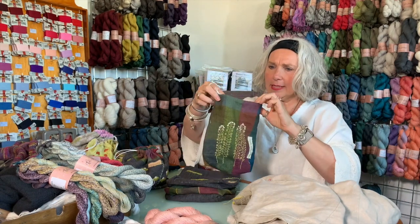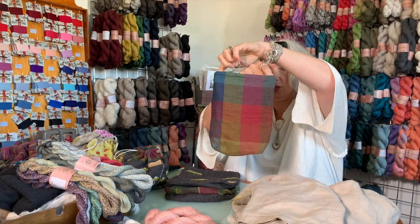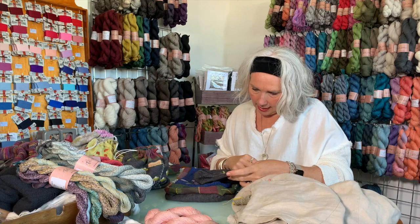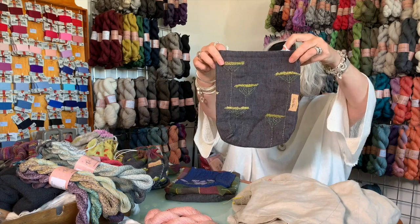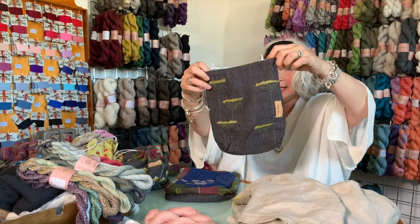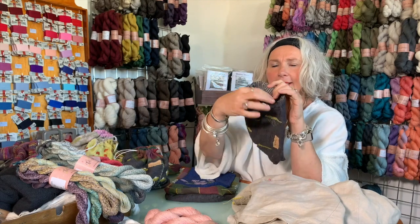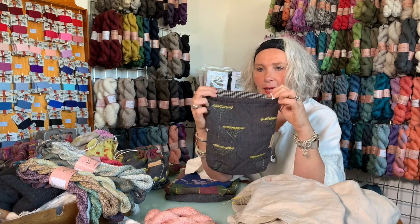And this baggie is outside and in the check. Third one, Achillea. Look at that. All the way around in the charcoal with little closing stitches in a contrasting color and then lined in the black gingham. I love the black gingham lining.